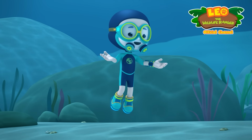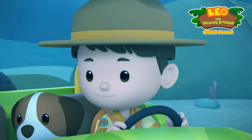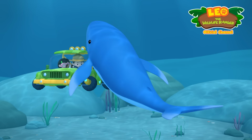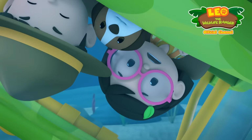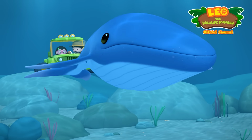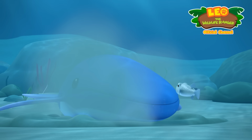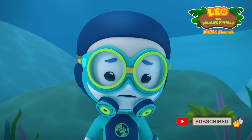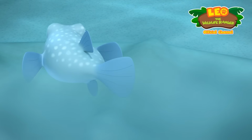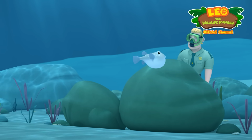Guys, now that the whale is gone, the pufferfish is creating a new sand circle! That gives me an idea! We'll distract the whale while the pufferfish works on it! No, I think it's done playing with us. Oops, sorry, I didn't see you there.